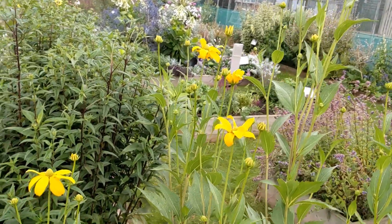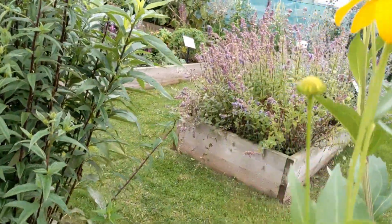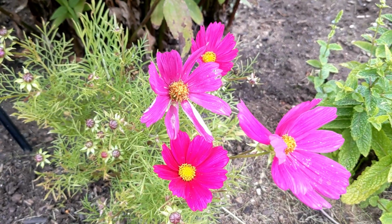And lots of those simple daisy flowers as well. The sunflower family is really good for them. Got the rudbeckia here, and cosmos as well.